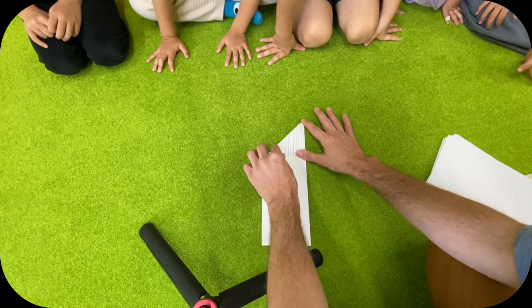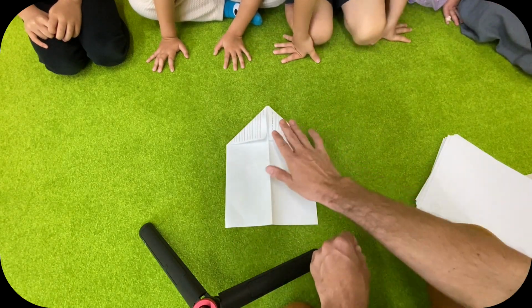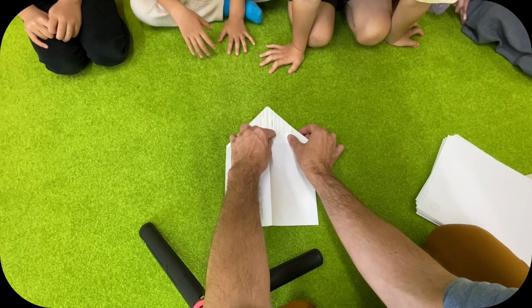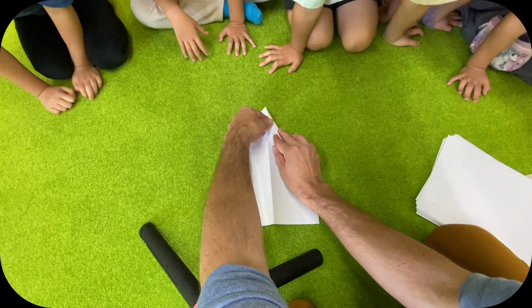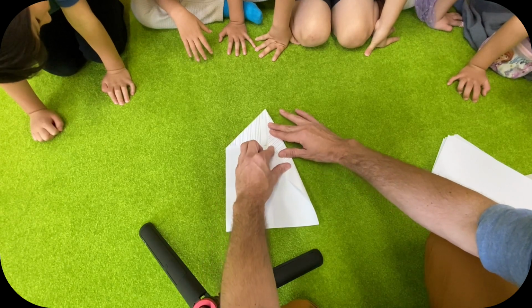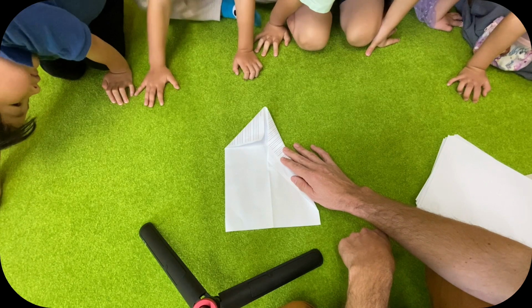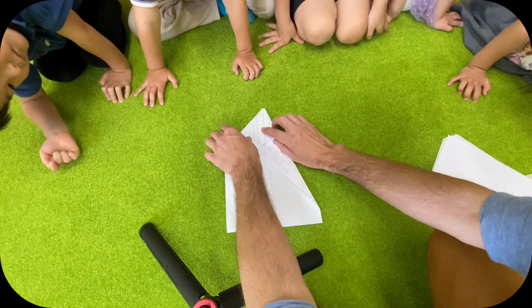Okay? So when you're done, it looks like this kind of thing, okay? So you can open it like this, and then next we're gonna fold this one in, right? This one's tricky. If you need help from Greg, just let me know. But we're going to go like this, okay? Just fold it like that. Can you see that? And we're gonna do it for the other side too.